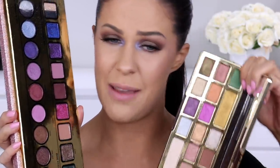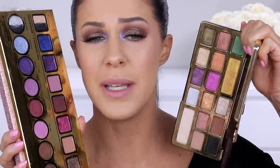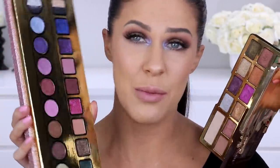As far as whether or not I think that you actually 100% need this, really that depends on what palettes you already own. Like I showed you guys earlier, there are a lot of shades in this palette that are the same as the Too Faced Chocolate Gold palette. And probably if you've already got this one, I personally wouldn't bother with this one.